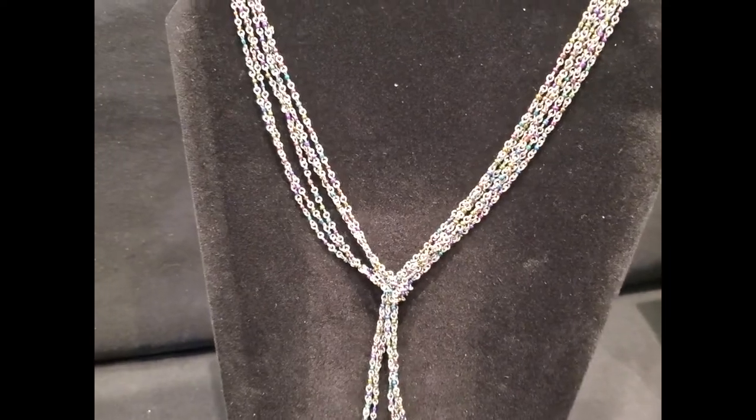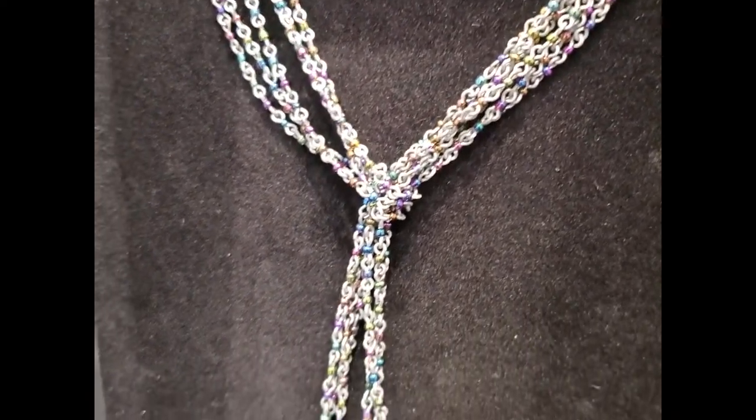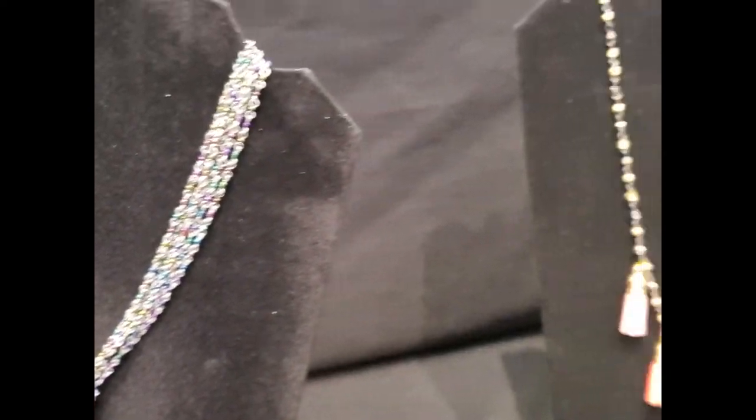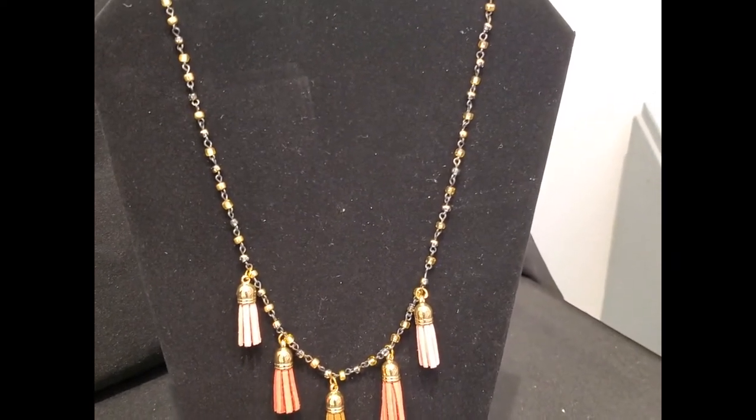There's a lot of little colors in these seed beads. I don't know if they're showing up very well in this video, but that's just another reason for you to come in and see them in person. And last in our jewelry section is Gold Parade by Sachi Bhandari.